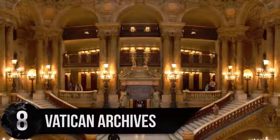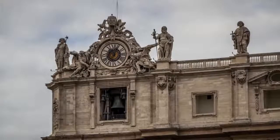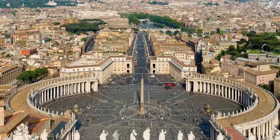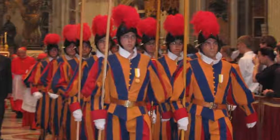The Vatican decided to celebrate the archive's quarter-centenary by opening certain documents to the public, aiming to dispel some of the myths surrounding the Vatican's secrecy, which were spurred by the wild success of Dan Brown's Da Vinci Code. The archives are housed behind St. Peter's Basilica, and the path to the entrance is guarded by members of the Swiss Guard and Gendarmerie alike.